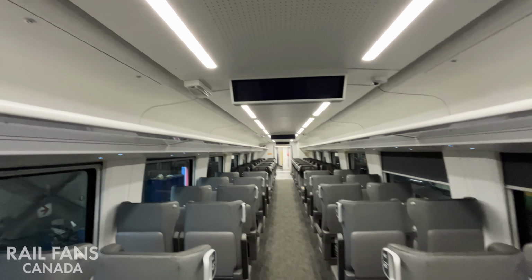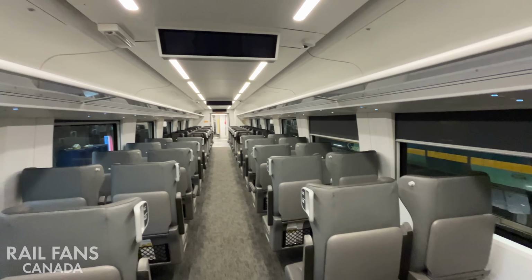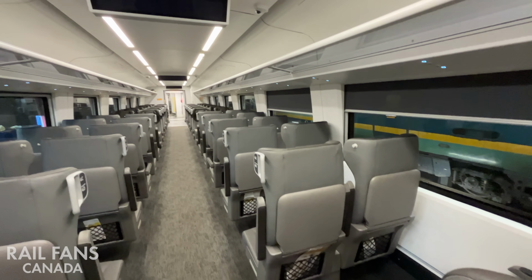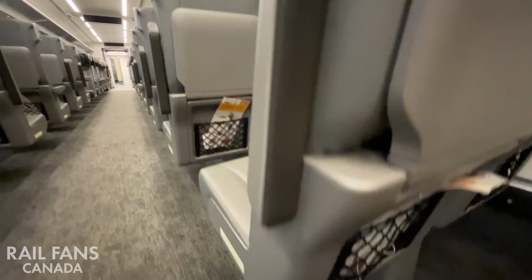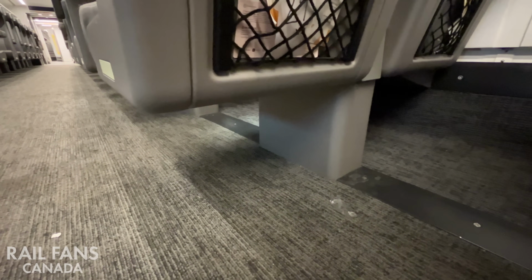They are no longer closed. There are no more doors, so they're much more accessible. And you will also notice that below the seats, there is space for suitcases, cages for animals, etc. So accessibility and space for carry-ons is much improved.